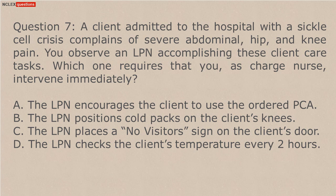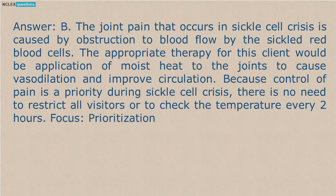MSN exam for hematologic problems. Answer B. The joint pain that occurs in sickle cell crisis is caused by obstruction to blood flow by the sickled red blood cells. The appropriate therapy for this client would be application of moist heat to the joints to cause vasodilation and improve circulation. Because control of pain is a priority during sickle cell crisis, there is no need to restrict hall visitors or to check the temperature every 2 hours. Focus, prioritization.